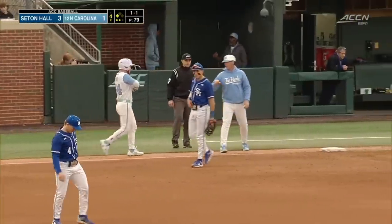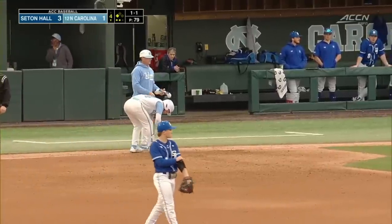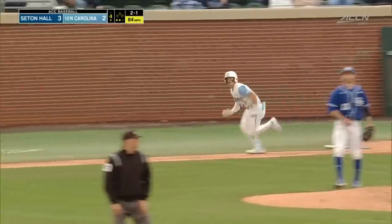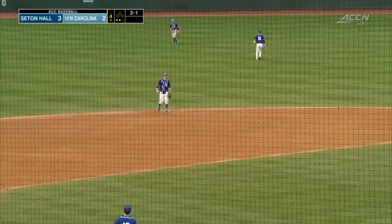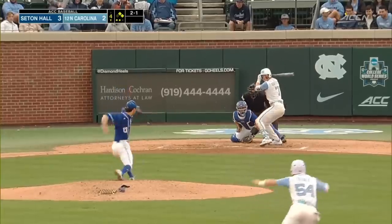The Pirates needed a double play to get out of the third. The Tar Heels needed some luck to stay at the plate here in the fourth. The 2-2 to Wilkerson, softly served into center field. It falls in front of Hack. Advancing to second base is Reamer, and Carolina's got its second base hit. It comes with two outs in the fourth, and the Heels down 3-2.